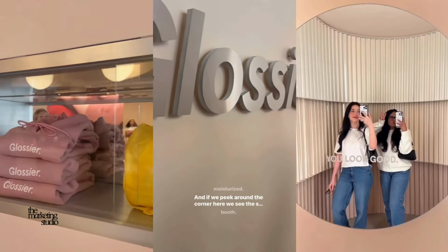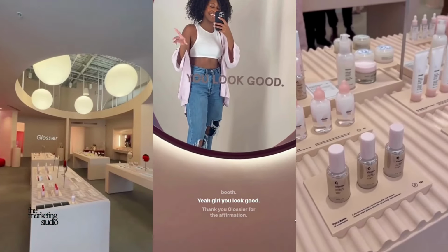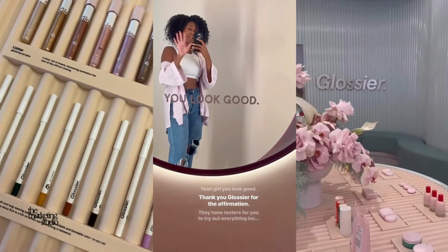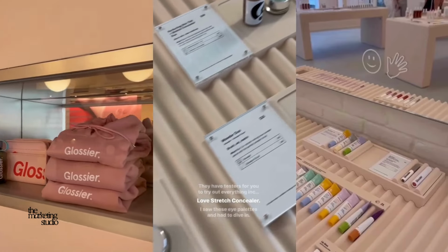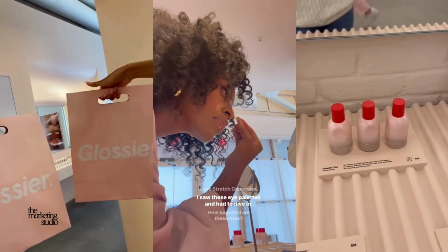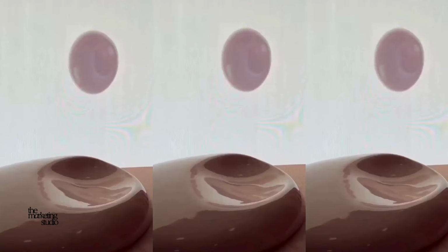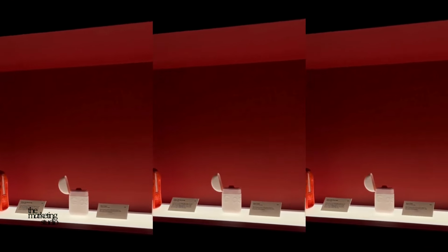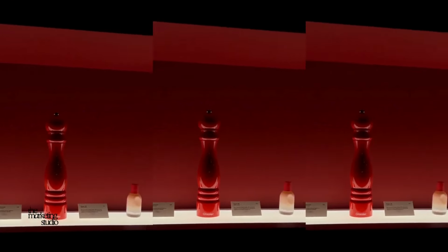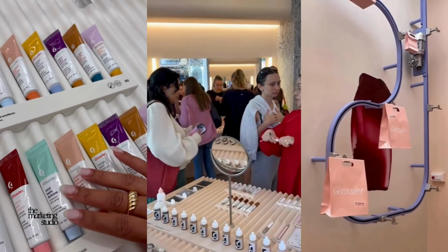Also, Glossier's commitment to transparency is reflected in their visual merchandising. Product packaging is often displayed without excessive packaging or embellishment, allowing customers to see the product clearly and make an informed decision about their purchases. With seasonal and limited edition displays, Glossier regularly updates its visual merchandising to reflect seasonal trends, holidays, and special promotions. This keeps the store environment fresh and exciting, encouraging repeat visits and driving sales of seasonal and limited edition products.